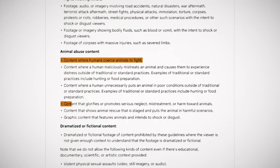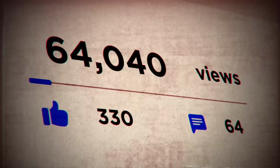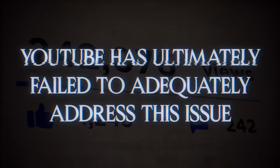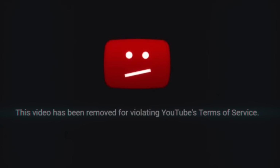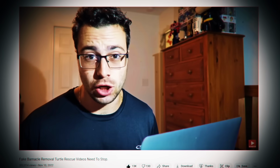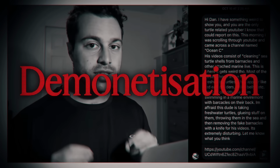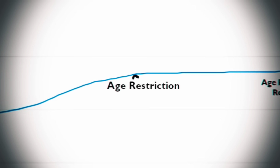Despite the fact that YouTube has guidelines against violence and abuse, these videos continue to be popular and profitable on the platform. YouTube has ultimately failed to adequately address this issue, and in some cases has even hidden criticism of it from view. When creators like Dan the Turtle Man have tried to call out these channels, they become victims of YouTube's harsh shadow banning, demonetization, and age restriction of content, which, as seen by this graph, immediately kills video growth.